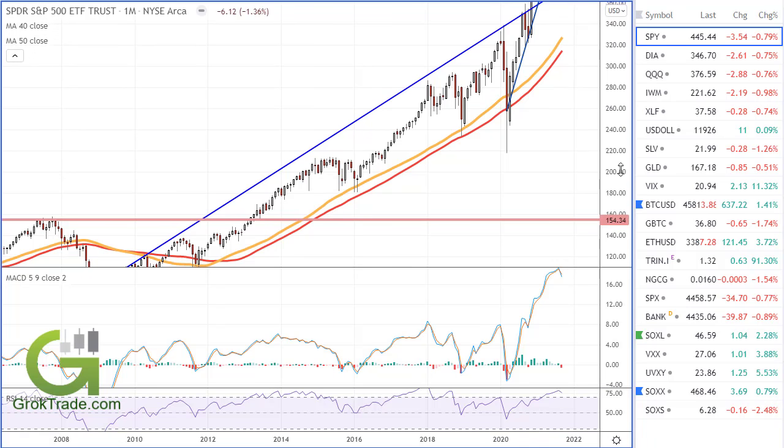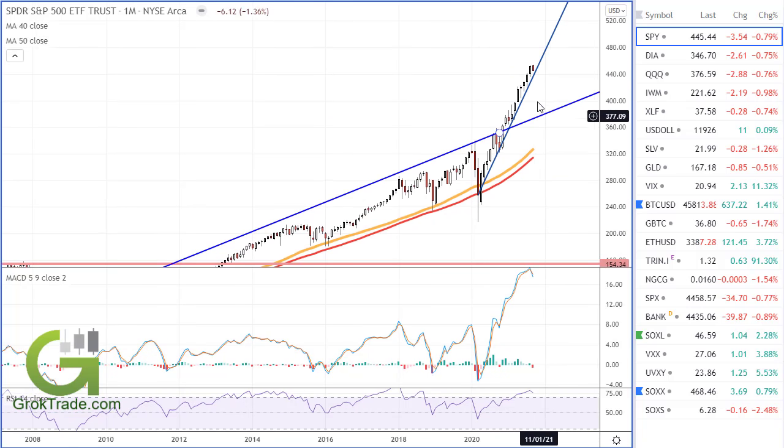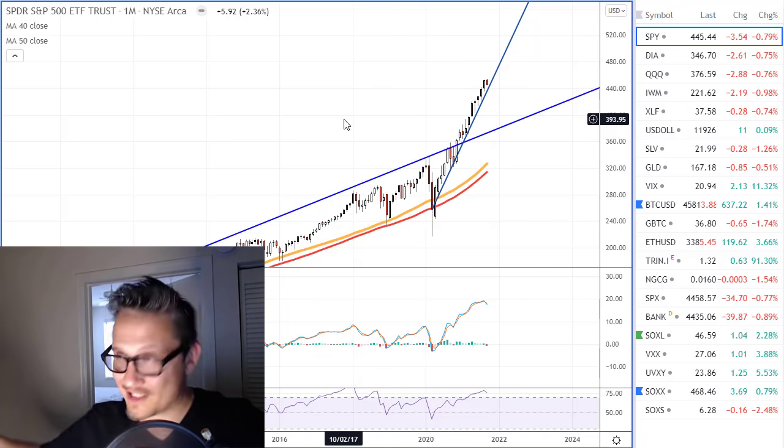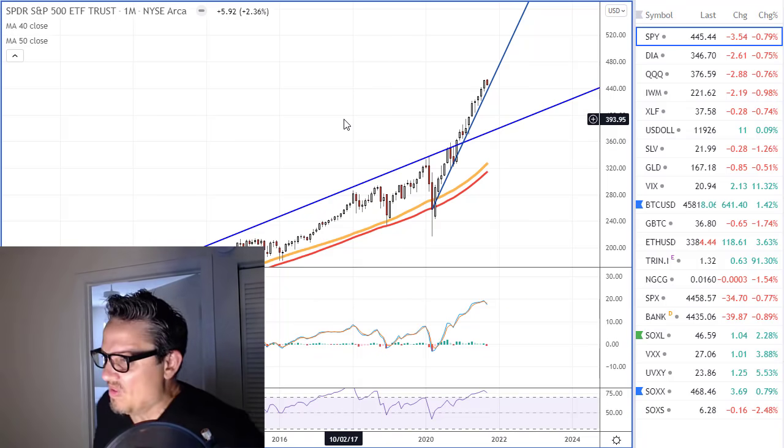There's the COVID. And then we rallied up, up, up, up, up, up. Okay. Now look how high we are again, guys. And the crossover. That's why I'm saying this could be a high. This could be a top. This could be happening.